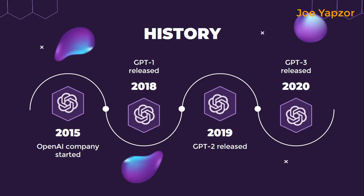But later on, they decided, why not? Let's release it to the public, and it was released. But it did not catch the waves like what has happened just recently. And when they built upon it in 2020, they released what we call GPT-3. GPT-3 is the largest and most powerful model that they've created. It used 170 billion parameters.